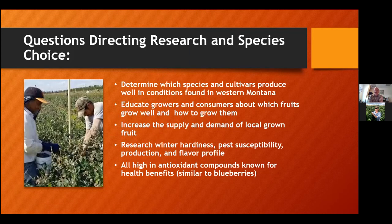Some of the questions that they looked at when forming this research project, and they've been continuing to evaluate over those last 5 years, have been to determine which species and cultivars survive well and do well here in Western Montana and produce well. We also have an effort and emphasis in educating growers and consumers about fruits, sometimes bringing new types of berries that don't have a lot of consumer awareness onto the market and doing some education about them as a possibility for consumers to enjoy. To increase both the supply and demand of local grown fruit for use in processing, for use as sales in fresh markets, and in increasing that awareness that Montana can be a place where we grow fresh fruit as well.